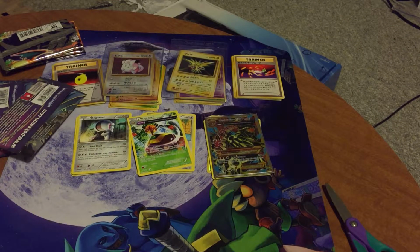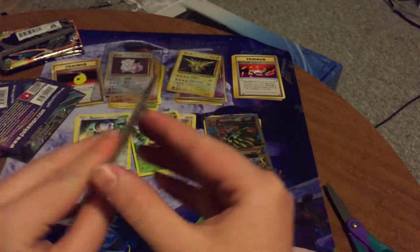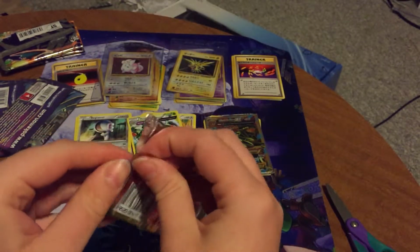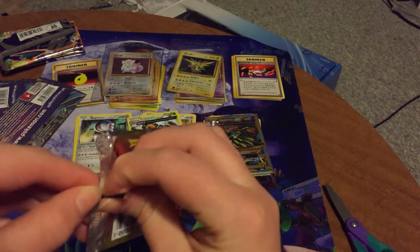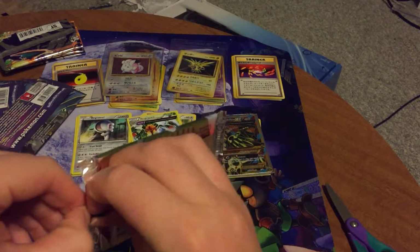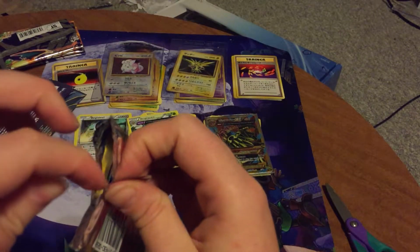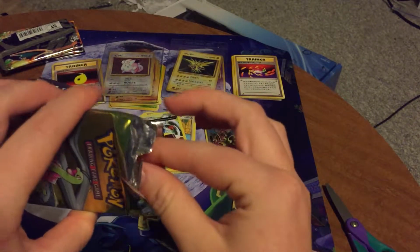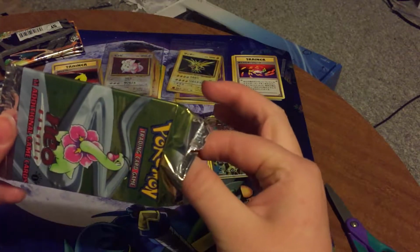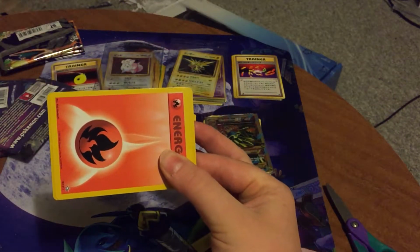Holy whoa. Okay, but that's not gonna end the party, I'm pretty sure, because we still have first edition Neo Genesis packs as well. We have two of these amazing packs, and I can't wait to see what these hold. I don't even know if I can handle it. I might just become super speechless and the video goes super silent. I don't even remember the pack trick for this, so I'm gonna have to find the pack trick for the next pack.